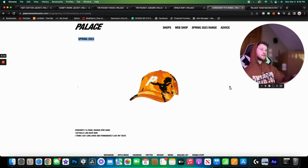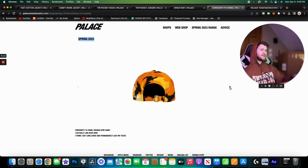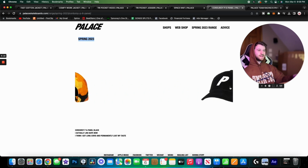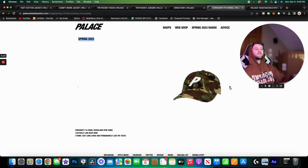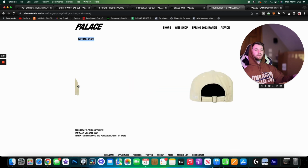Anyways, moving on, we have another camo colorway. This is the orange camo, or the orange DPM camo. Not sure what DPM stands for. It's probably something pretty self-explanatory. And then we have a black, and then we have an off-white or soft white, whatever. That soft white, I really, really like that colorway. I really like kind of off-white beige stuff.